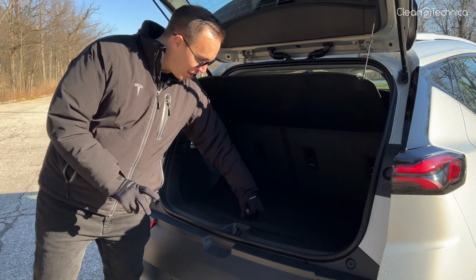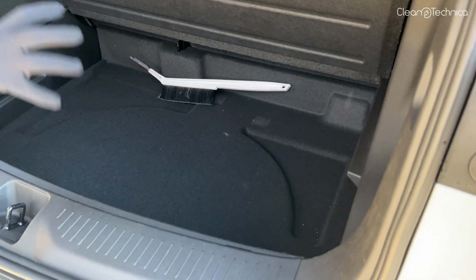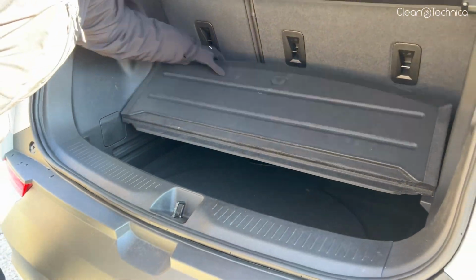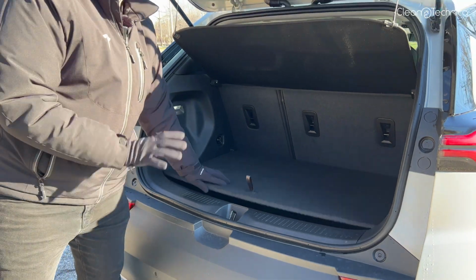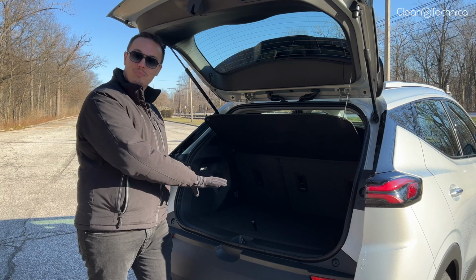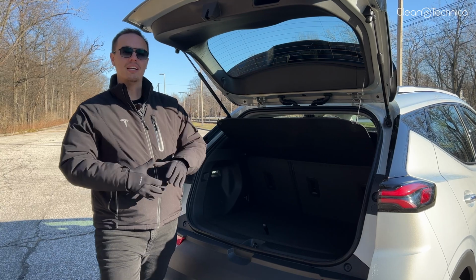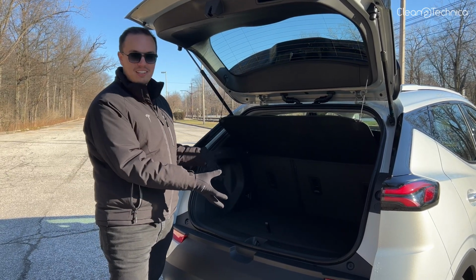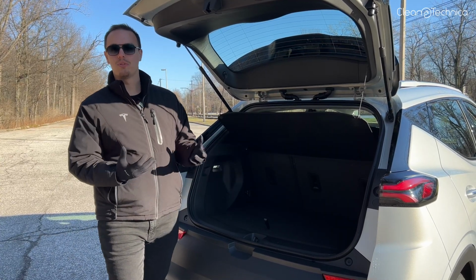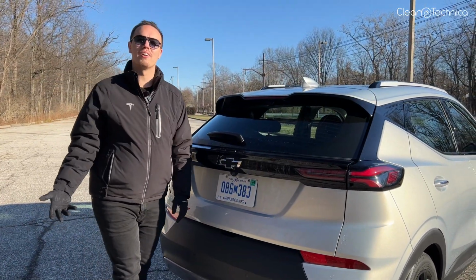But what's really nice about the EUV is that you get this platform that also dips further down, so you can put more storage and more items down here, which is really nice. And then you get folding seats that fold totally flat as well, so you can put a ton of wholesale products that you might be purchasing. Yesterday we had a lot of bags of donations that we were bringing to donate, and everything fit in here with the seats folded up. So overall, the trunk is very practical, but just be mindful, it's not going to be the largest for some of the vehicles you might find at this price point.